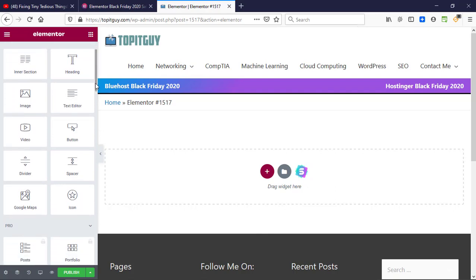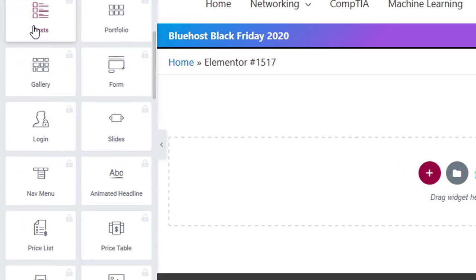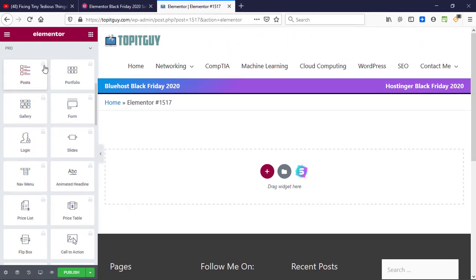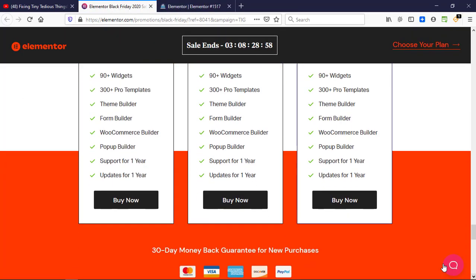The kind of features I'm looking for are inside pro, and those features are posts, portfolio, gallery, form, login, and you can see the padlock against each of these features, which means these are only available with the pro plan. So that is exactly what I'm going to buy. Since the Black Friday sale is on, I am getting 25% off and this is a great opportunity for me to buy Elementor. So let's go back and click on this plan, expert, click on buy now.